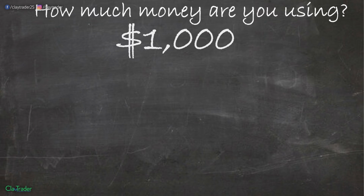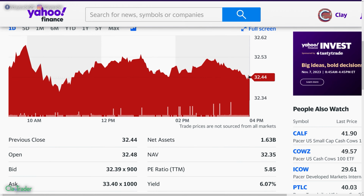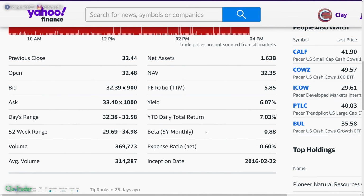For example's sake, let's just say you're going to use $1,000. Well, the first thing we need to consider is, what is the expense ratio of that ETF? For illustration purposes, I'm going to use the ETF GCOW, one of my favorites. I'm not going to get into why it's my favorite, but if you want to do more research on it, then go for it. But we're going to use GCOW. So our question was, what is the expense ratio? And I'm using Yahoo Finance for this, but this can be seen on any financial platform. What we're looking for is the expense ratio, and you can see right there, 0.6%.